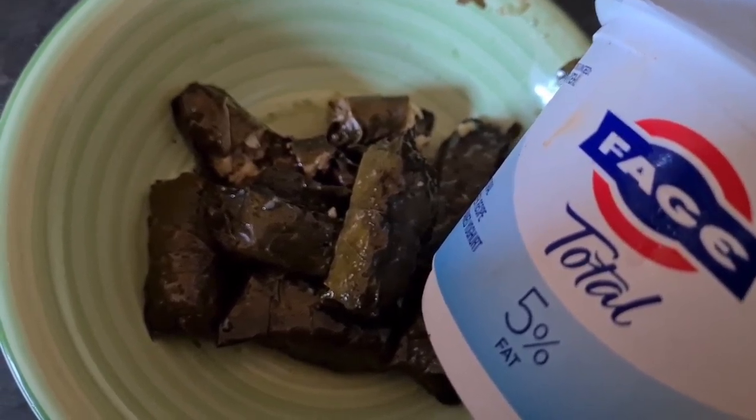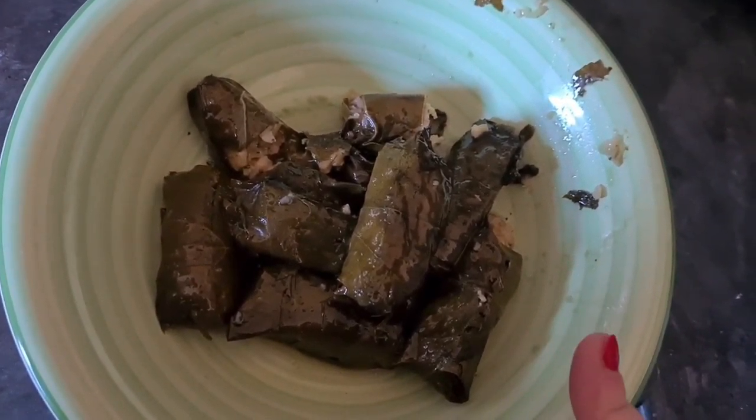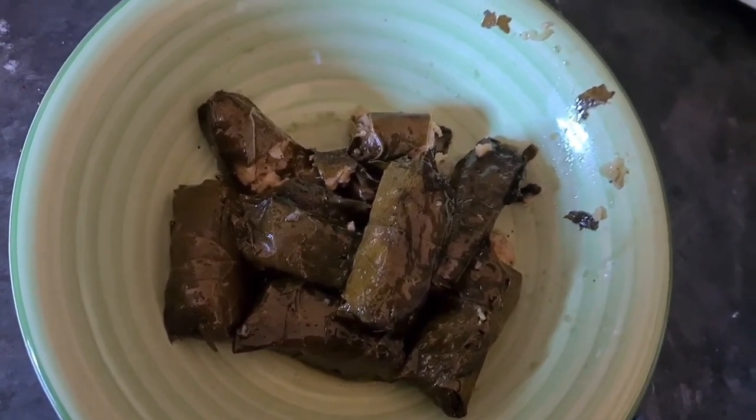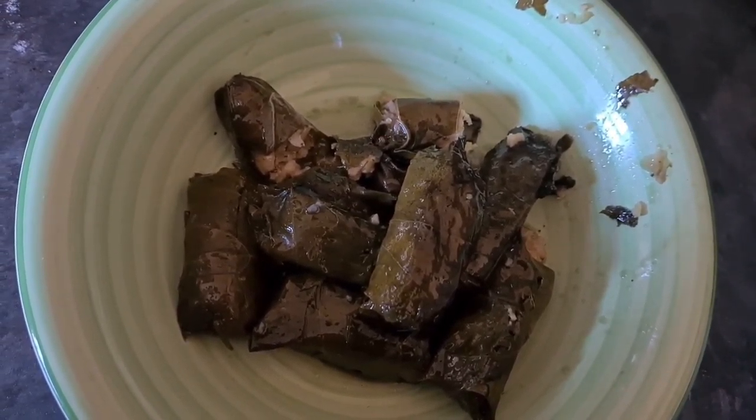For lunch today, I'm having stuffed vine leaves with some of the Greek yogurt. This is the best Greek yogurt. This is original, we buy this in Greece. It's amazing. And some bread. And I really like these. I didn't make them though. They're ready made. The stuffed vine leaves are with rice, a traditional Greek dish, I think.